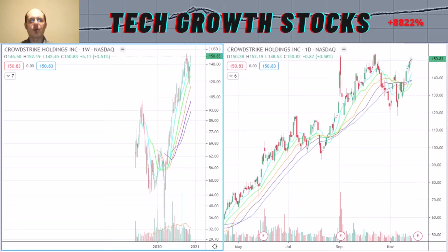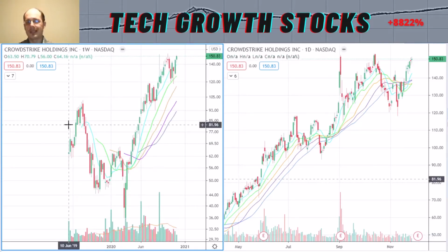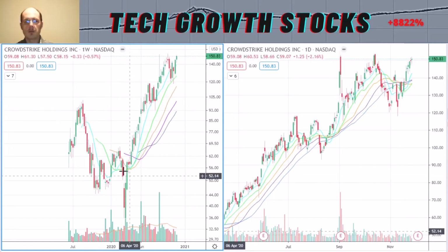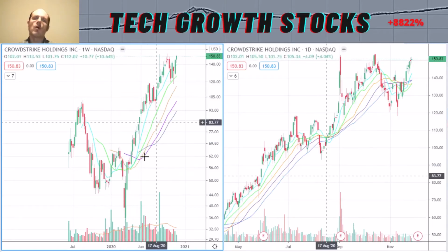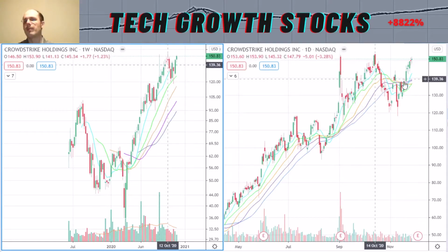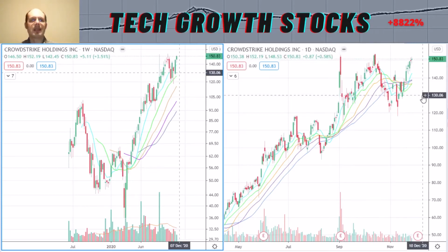CRWD, CrowdStrike. Here you can see the longer term chart of CrowdStrike, and as you can see, it was an IPO in June 2019. After its IPO, it moved a little bit to the upside and then had a strong decline, or was downtrending, and let's say it made its low this year in March and could reverse straight to the upside and form a nice uptrend. In the short-term chart you see here that uptrend, and as you can see, since let's say September 2, we have been base building and moving sideways, and now it looks like CrowdStrike could break out of these highs here, which would be a favorable sign for CrowdStrike.